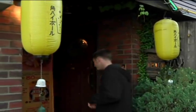Our next location on our culinary journey is to a restaurant just outside the Ginza called Tanshinkan, which specializes in yakitori, which literally translates into grilled chicken. So everybody else is waiting on me, so I'm gonna head inside. Y'all come on.